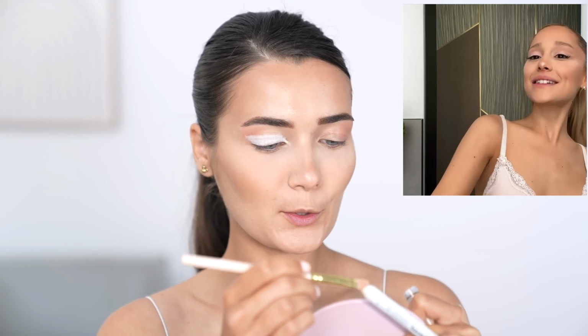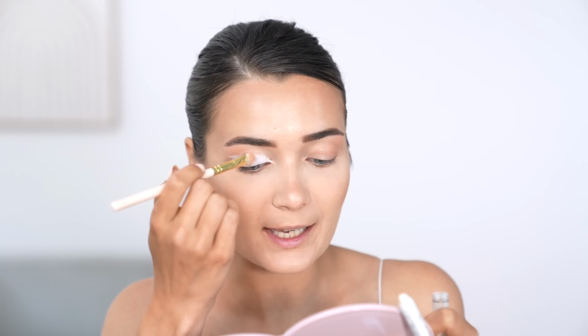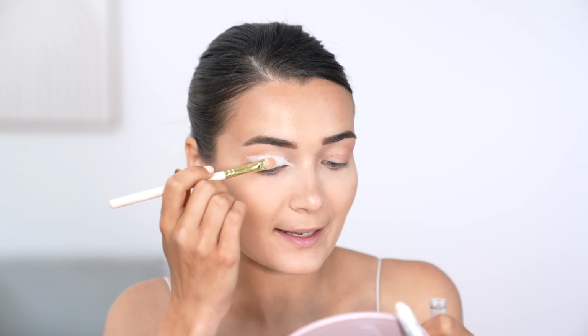So I'm just very roughly applying that to basically the whole eyelid and creating this sort of cat wing shape. I'm then also picking up some of that product onto a flat brush, and we're just gonna go in with the brush to smooth the texture over and make sure it's nice and opaque. We're gonna work one eye at a time.